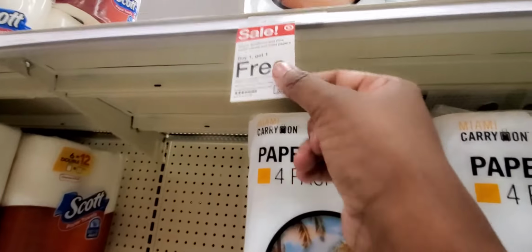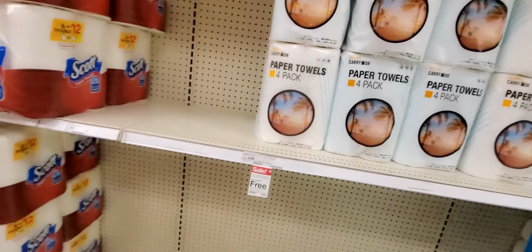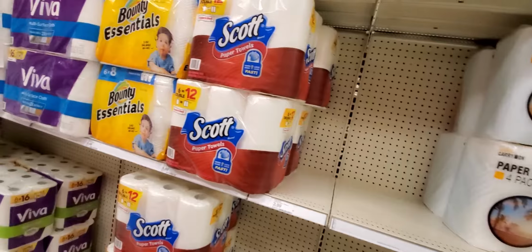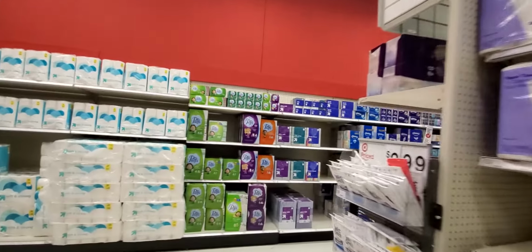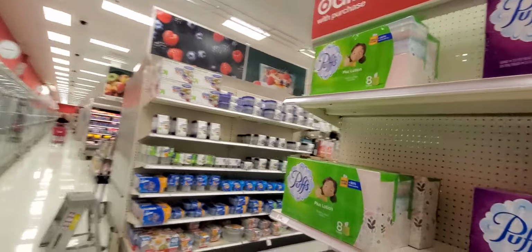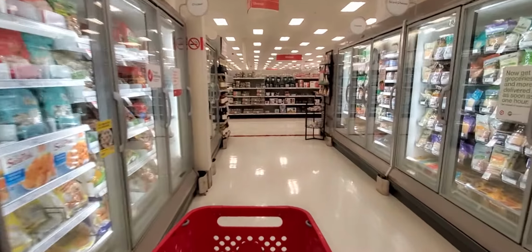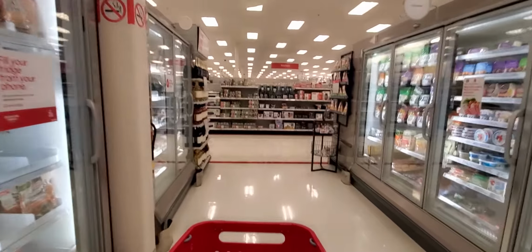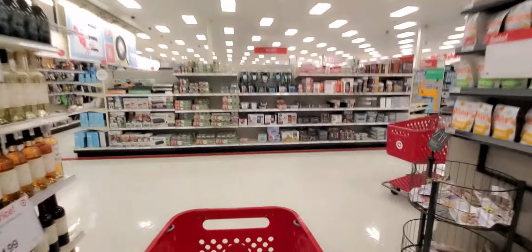Now, look at this, guys. Buy one, get one free. 4-pack of paper towel. They're $4.99. I don't do CVS, but if you guys do CVS, I think the deal is better at CVS. You guys know they're just trying to give away all of their toilet paper because they stacked up and now they have way too much of it. But I don't do CVS, so guys, I just gave you a spend $20, get $5 back deal. I wish they would keep doing these deals. This is fantastic. I love when Target had these deals. I collect the gift card.